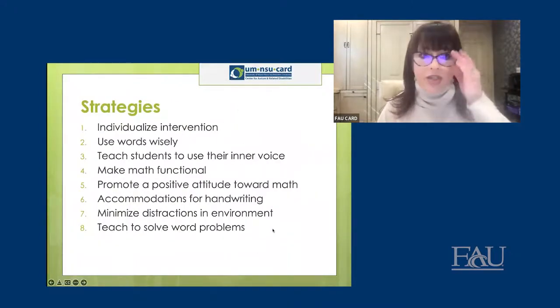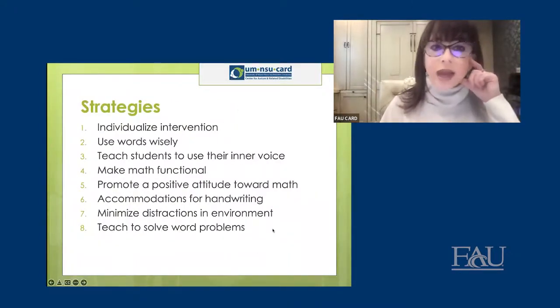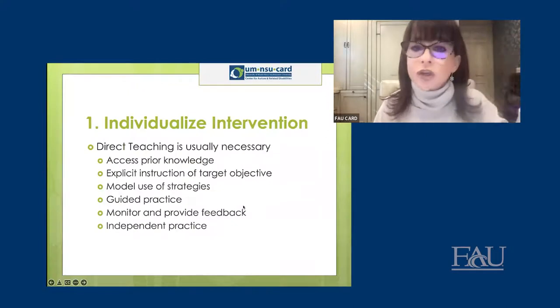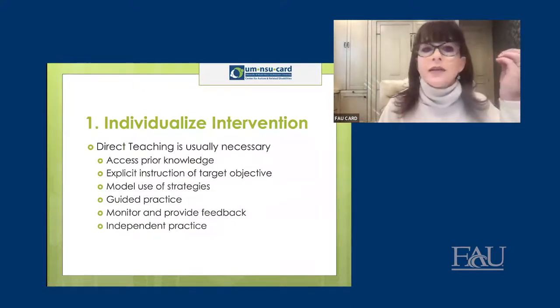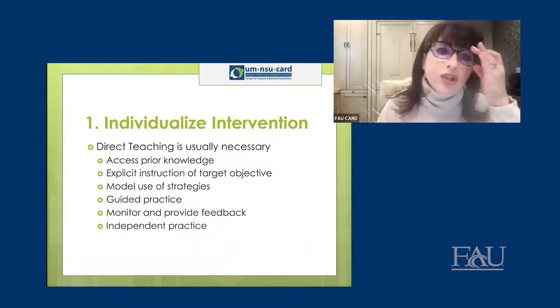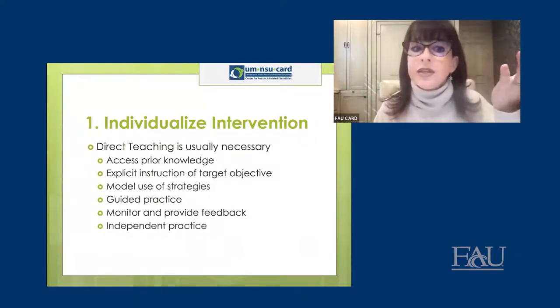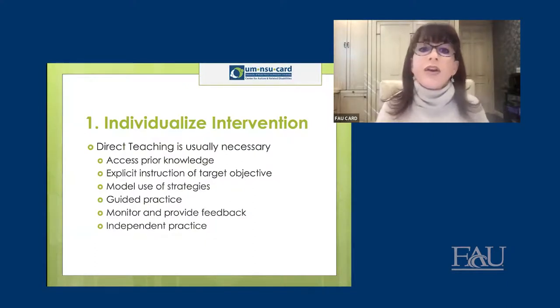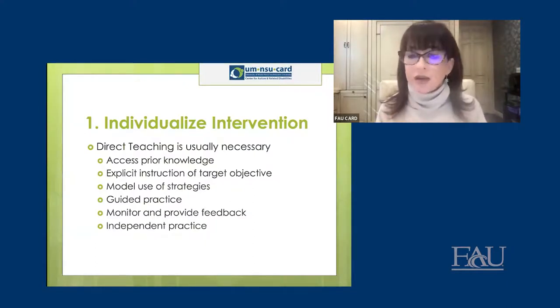These are the strategies that we're going to talk about today. And we're going to start with individualizing intervention. So our first strategy is individualizing intervention. Each student might need something different. So we start by teaching in a very direct way, direct teaching.